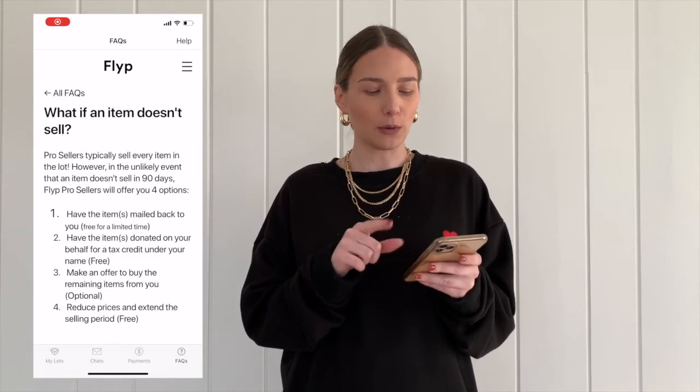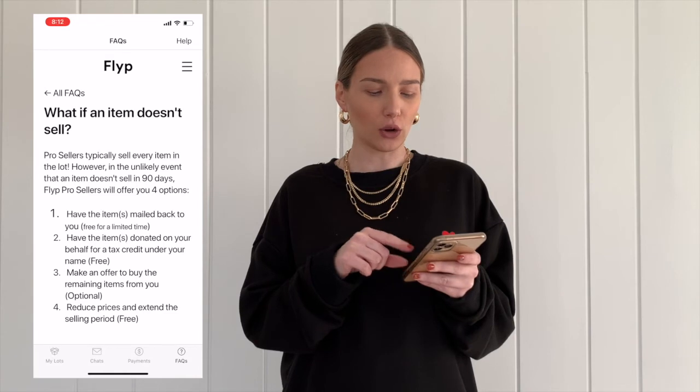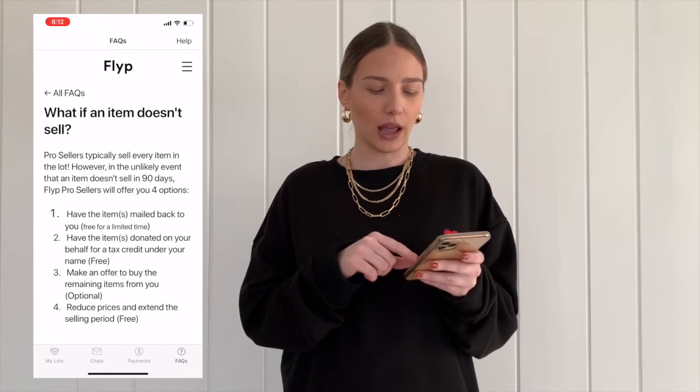Most items sell within 90 days, but if your items do not sell, you have a few different options of what to do with them. You can have them mailed back to you, you can have them donated on your behalf, you can have the prices reduced and extend the selling period, so you give them a little more chance to sell. Or if your pro seller really likes your items, they might apply to offer to buy your items and just keep them.